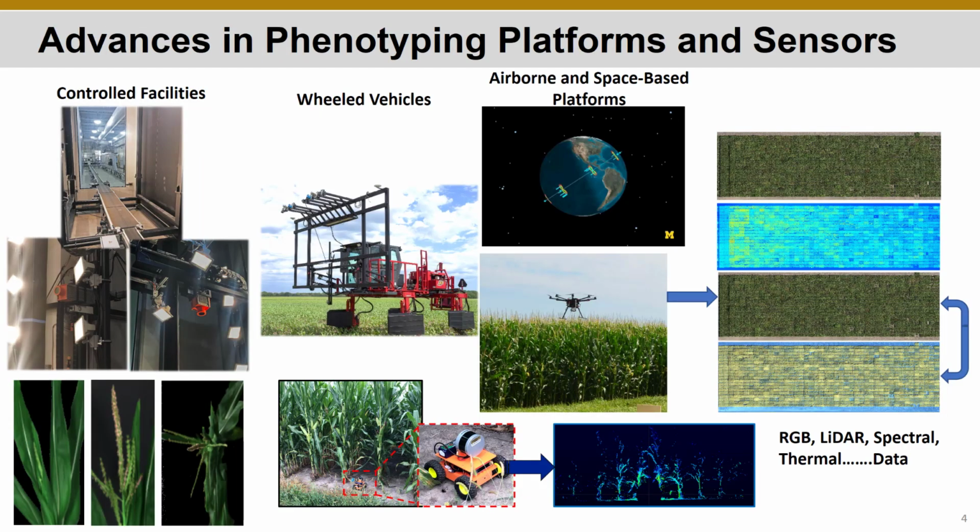Now, phenotyping occurs on all kinds of platforms and with multiple types of sensors. It includes controlled facilities, wheeled vehicles, large and small, airborne platforms, and even spaceborne platforms. All of them produce data of one sort or another, and much of the data is RGB, spectral data, thermal data, or LiDAR.